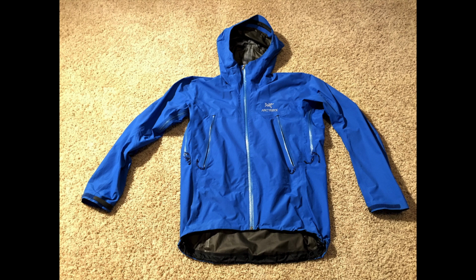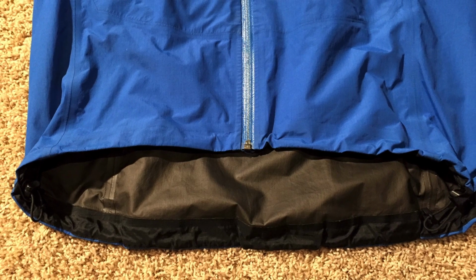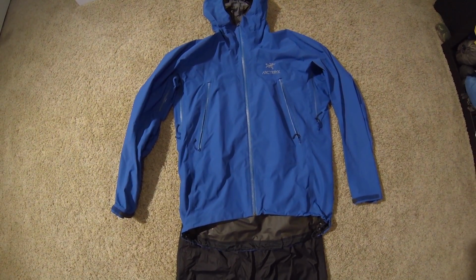And also, a generous cut is a very nice thing to have. You can see this jacket fits me really well, and it also has this long tail end that covers my pants and my butt, and it keeps water from running down my back, which is really nice. So look for a nice cut, and you might have to try on several jackets to find this.